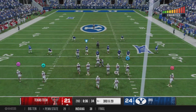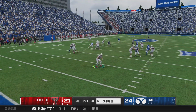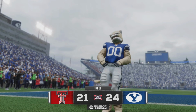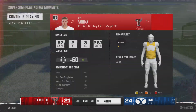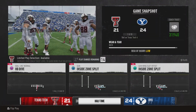Being a little reckless with that football, threw the interception last time and almost threw another one here. Go, Victor. Oh, he almost got there, too. He got 19 yards on that run. Fourth and one. And we're going to punt. Oh, my chest is wearing and tearing. Halftime. They don't do anything after half.